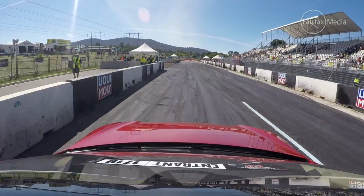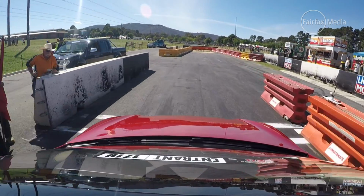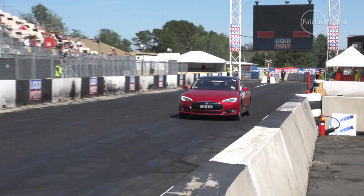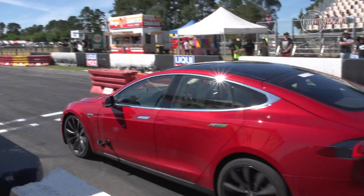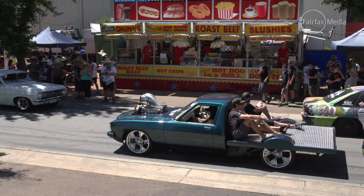Our trip to Summernats is all about proving a point. That electric technology isn't simply a means of efficiency, it can also be a means of serious performance. With some additional practice, I'm confident that Tesla has what it takes to beat everything across the whole weekend. It turns out our result lends the Model S a newfound respect.